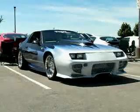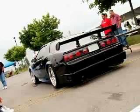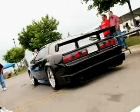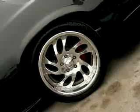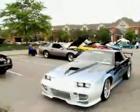Everything's custom fab. The front's from a Prelude. Back skirt's from a Toyota Celica 2000. Spoiler's been stretched 6 inches from Prelude. The rims are actually a prototype wheel made by Eagle Alloy. For the paint, it's 7-stage black pearl paint job, and then flames, tribal, whatever you want to call it, is a 5-stage pearl.